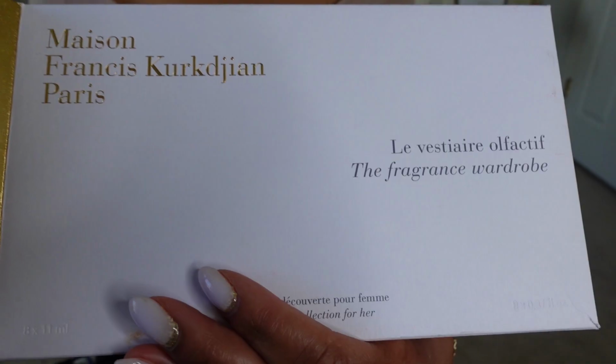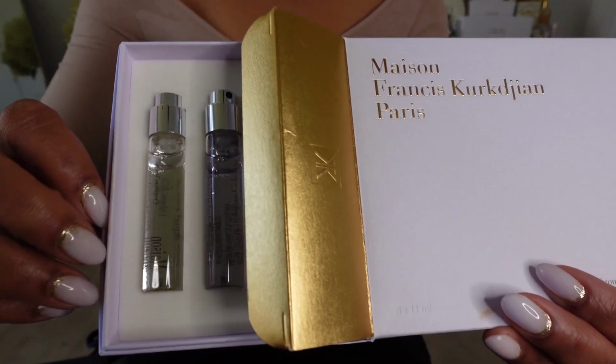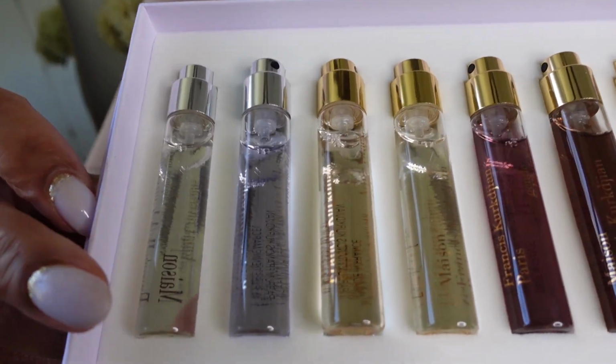It looks like this. You all know that my all-time favorite scent is Baccarat Rouge 540. It is a tough one to beat for me. I love it in the regular and the original and or the Attrape, the Attrape being the stronger fragrance. But here you are in terms of presentation. This is the way that looks. And this is the fragrance wardrobe. I just think that is beautiful. I think it is stunning.